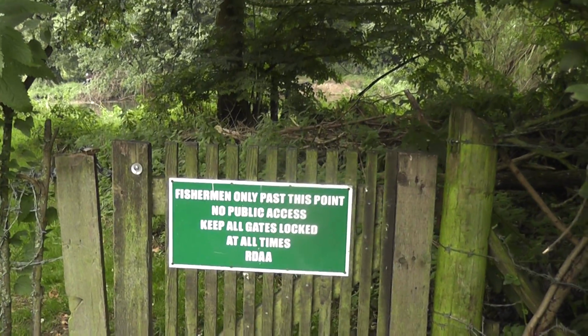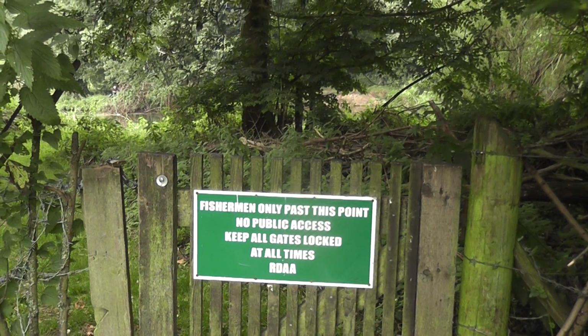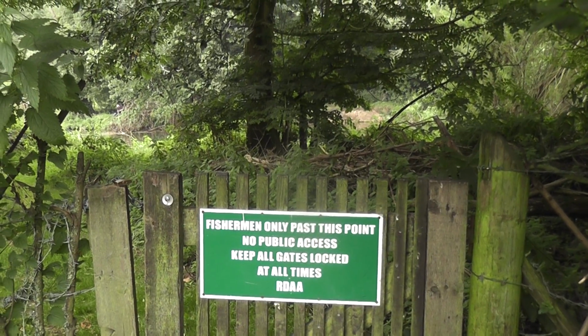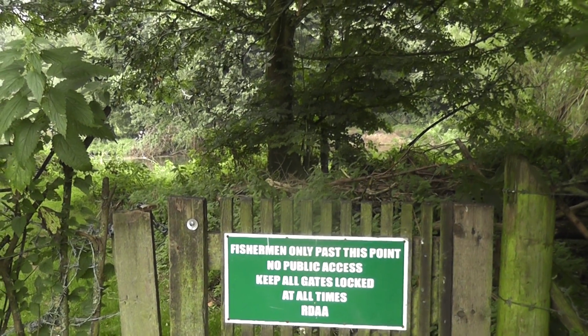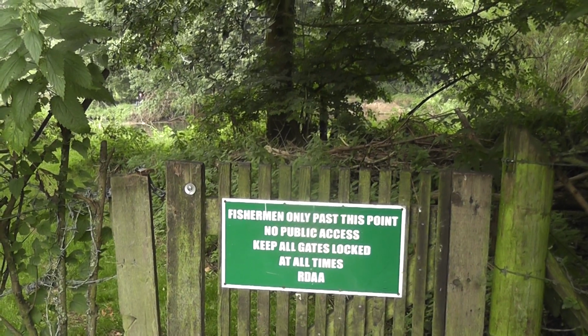All these gates are locked, so when you buy your day ticket you need to buy a key at the same time, which costs £2, which is returnable if you return the key, but you can hang on to the key for future occasions should you come down here to fish more than once.